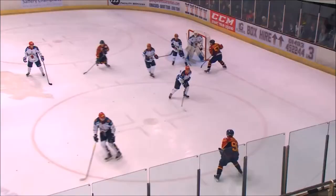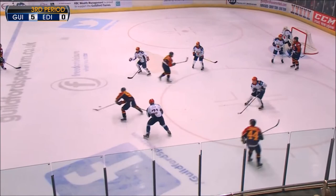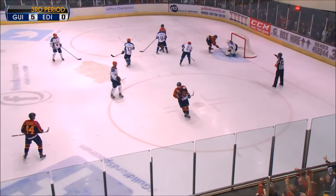John Dunbar starts and finishes the play at 47:02 when he sets up a point shot that ends up back on his tape in prime shooting real estate, from where he fires a laser under the bar to widen the gap further.